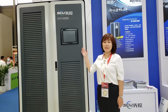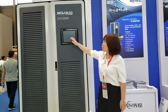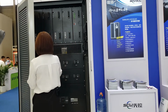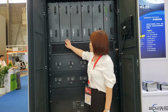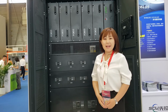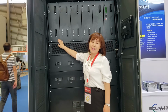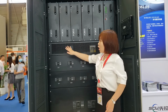Now let's look at the PCS system. This is a bidirectional power conversion system of 250 kilowatts. Let's open the door. The system consists of 5 units of 50 kilowatt modules. For safety concern, we recommend the string type connection. It means each battery system is connected to one PCS module. In case of a battery system failure, it will not affect the other batteries and the whole system.